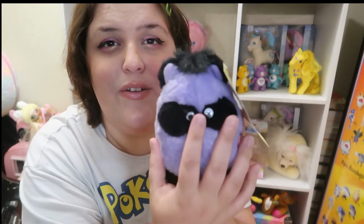But this one, I think somebody just stuck on these eyes. I would like to eventually get him some more permanent looking eyes. I don't really like googly eyes. I know the homemade Care Bears that I have also have the googly eyes, and I would like to replace them. So maybe when I'm replacing their eyes, I can replace his eyes.